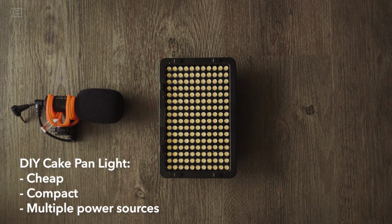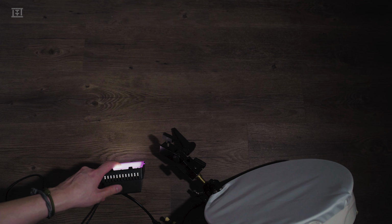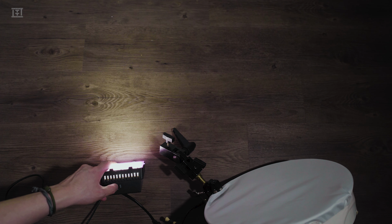But of course, I like to pair that cake pan light with my LED panel. Now I have a couple of these LED panels and they were mainly for like run and gun where you attach it to your camera when you're in like a dark place. But now I use them more for studio purpose, and actually that's the light behind me, so I use it as my edge light now.